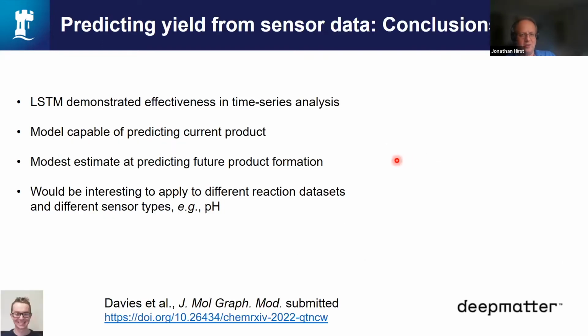So just to summarize this work, we demonstrated the effectiveness of LSTM in time series analysis. And obviously, there are opportunities to extend this to different reaction data sets. I guess that might have been behind the question earlier, and different sensor types. So the manuscript should be accepted shortly by Journal of Molecular Graphics and Modeling. We're just making some requested revisions, but it's out on the preprint server if you want to see some of the detail.